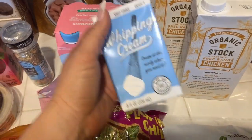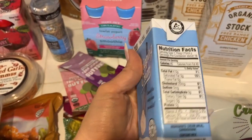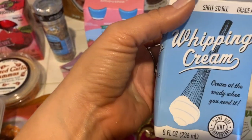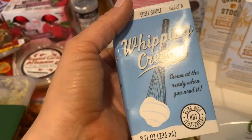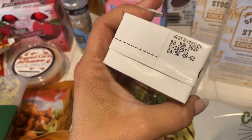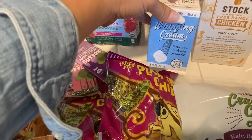I also picked up some shelf stable whipping cream. I've never seen this before. I didn't even know it was a thing. The ingredients are only cream and whatever that is. And I thought this would be so great because I feel like I always end up needing whipping cream or heavy cream when I don't have it. And so this is shelf stable. I can throw it in my pantry and leave it there. It's good until June, and I'll definitely end up using it before then, I know. So I just thought that was really convenient. And I think it was maybe $2.